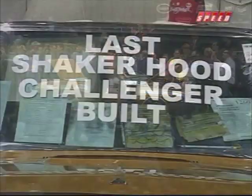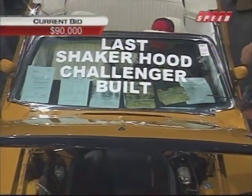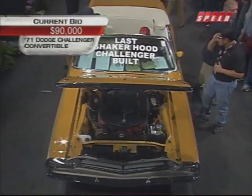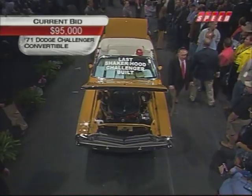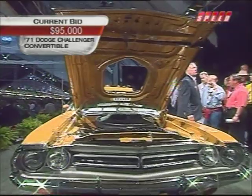Steven Yante is down on the stage. Rick DeBrule's out back checking all of the cars out before they come to the stage, and he's picking out a few to preview for us. Right now on stage, the car billed as the last shaker hood Dodge Challenger built, a convertible from 1971, and we're approaching $100,000, Matt. How about that Shelby, huh? Isn't that amazing? My goodness.